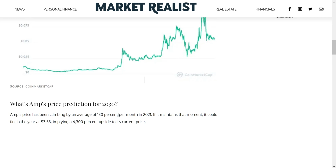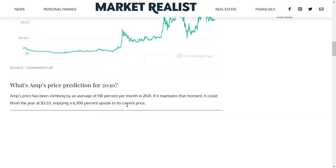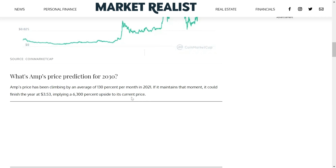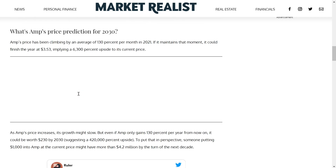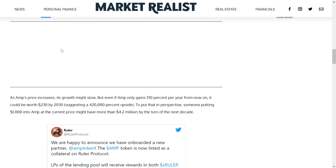Just analyzing it from the monthly percentage gain perspective. 130% per month in 2021 alone. And if this momentum continues, then we will finish the year at $3.53. Pretty interesting in my opinion. Again, I still think that this price right here is completely undervalued for where AMP will go in the long term.